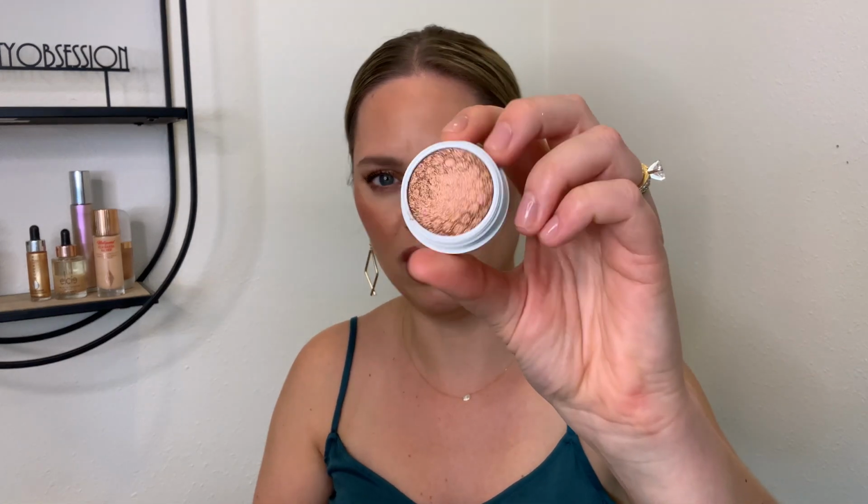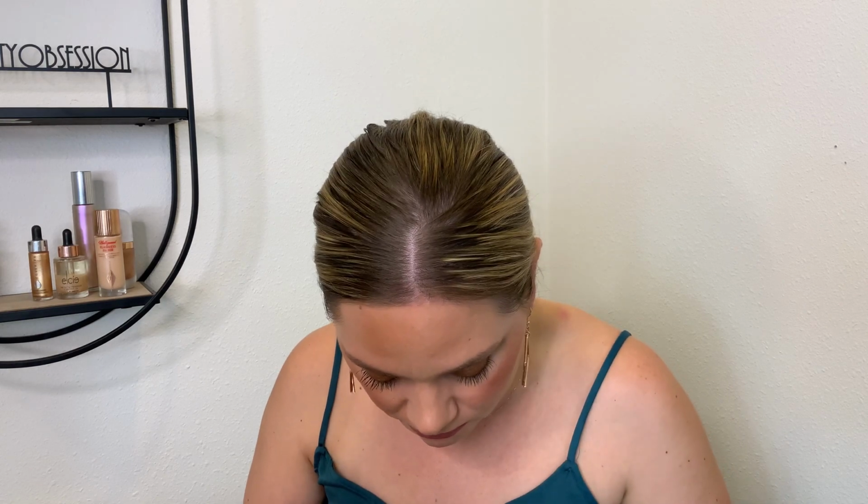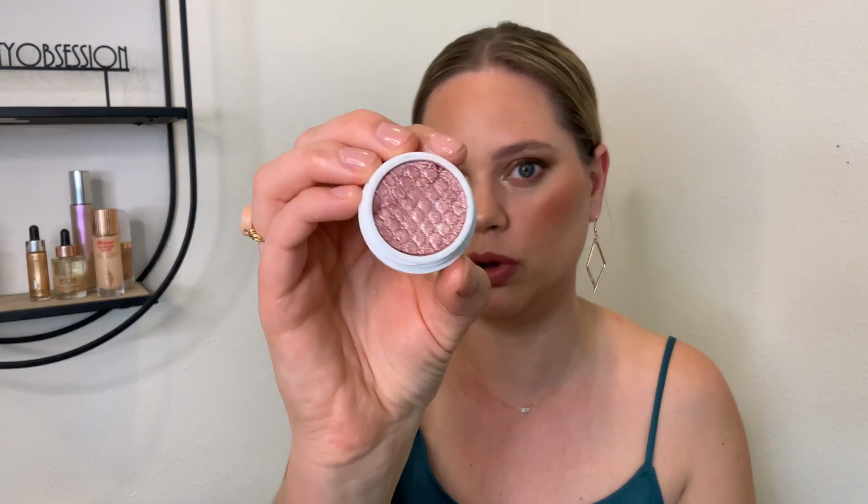And then I have two I don't reach for as much. I have the shades Deep Dive, which is a bronzy, almost purpley bronze color. And then another beautiful purple. It's the shade Party. Some of it just came out. That's the thing with these, they do dry out, so I wouldn't recommend getting too many at once. Just get shades that you're going to use because they do dry out. But this is the shade Party of 5. It's like a purple with a green multicolor shift.